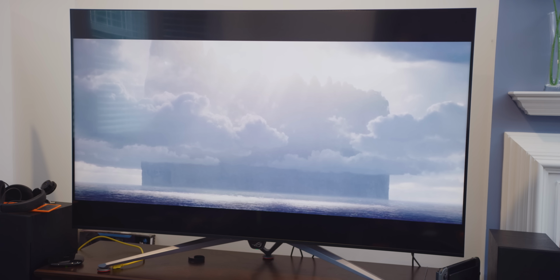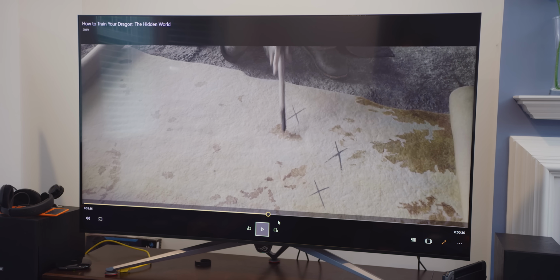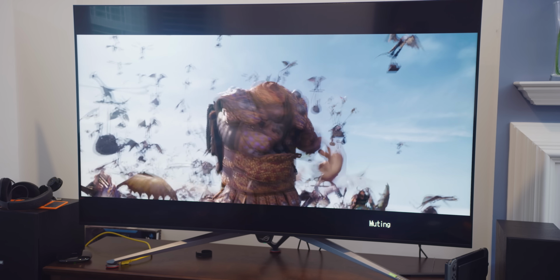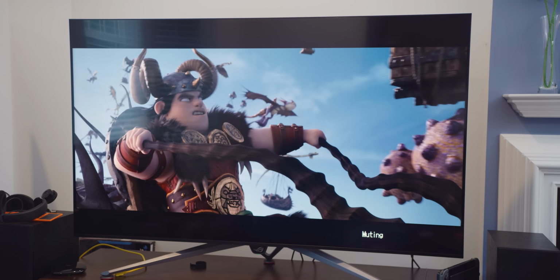Now, I did say we game more on this TV than we watch movies, but that doesn't mean that we don't watch movies. And this one isn't ASUS's fault in particular, but the Plex app for PC, you can see results in this very washed out, ugly, gross picture when I'm in HDR mode on my monitor. Switching over to an NVIDIA Shield, on the other hand, for whatever reason, this looks exactly like you'd expect HDR content to look, and it's exactly the same file.